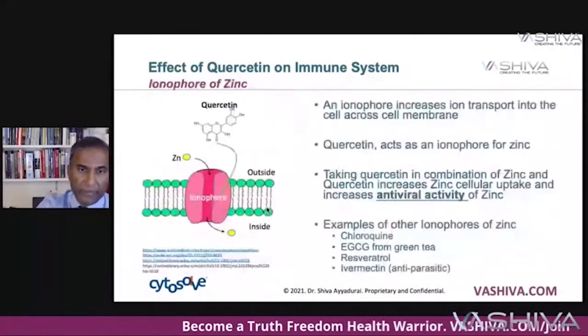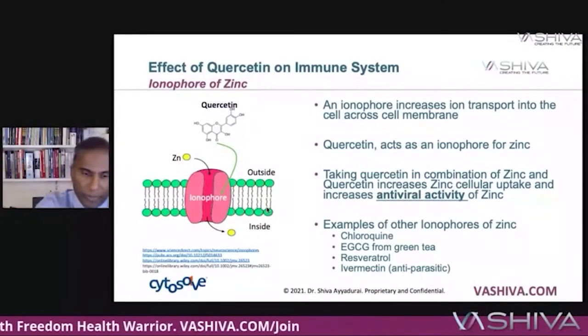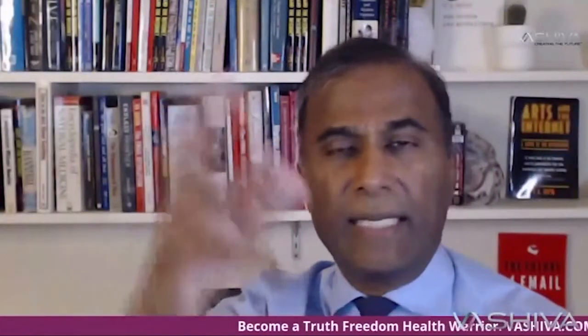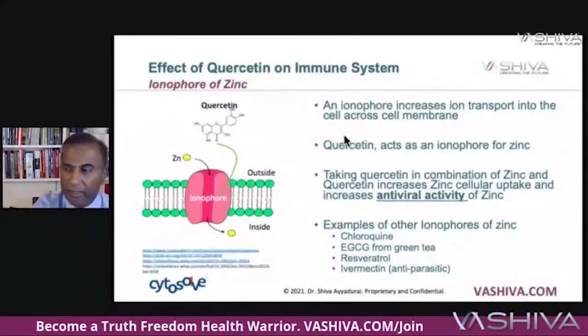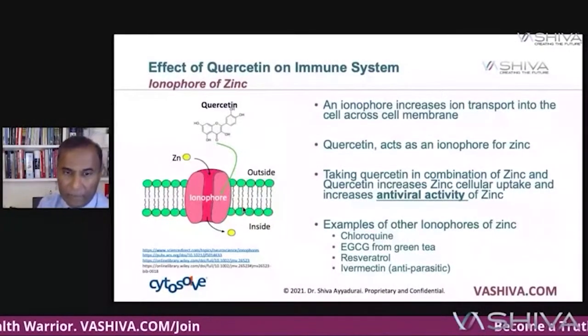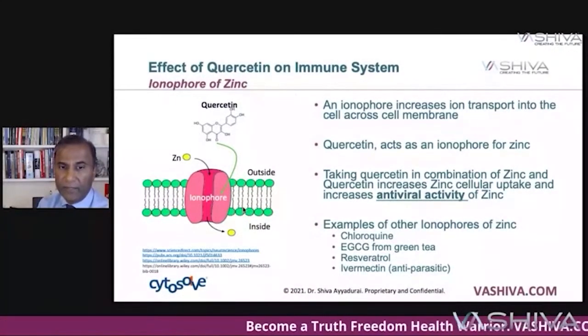That's the other thing. Next, the fourth thing is really, really important. I want everyone to listen to this. Hundreds and thousands of papers have been written showing zinc helps stop viral replication, with lots and lots of clinical studies done on this. The problem is you want to make sure zinc goes into your cell, that it's bioavailable. What's fascinating is look what quercetin does. Quercetin is an ionophore, and that increases ion transport into the cell across the cell membrane.